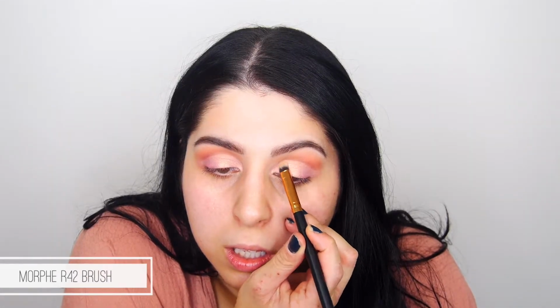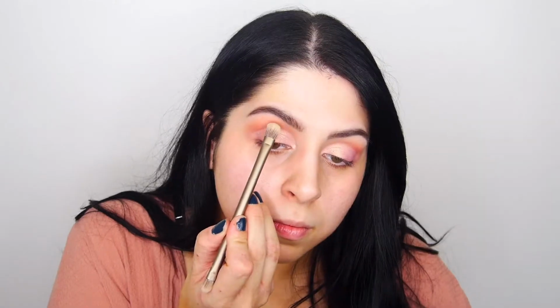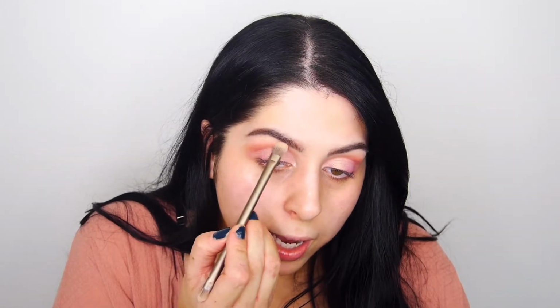I'm using the Morphe R42 brush. I am going to go in with this kind of vanilla bone shade right here, and I'm going to use that to clean up the brow bone. So far, I am loving everything that I've tried. I'm going to take a little bit of this white, kind of like a pearlescent vanilla. That was a really pretentious way to describe that. And pop that right on the inner corner. Eyeshadow, done. Solid. How am I doing for time? Running late. Fantastic. Story of my life.